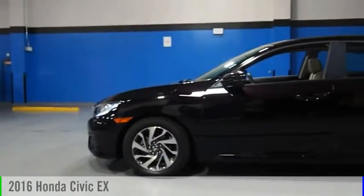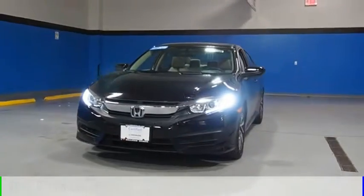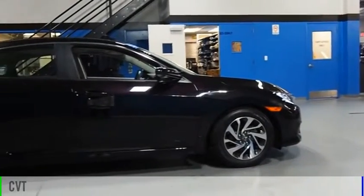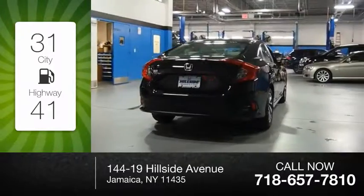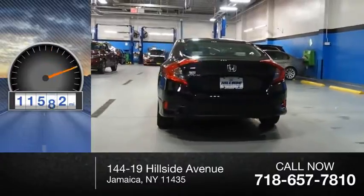Make a great choice today with the 2016 Civic. This vehicle is powered by a front-wheel drive, 4-cylinder, 2.0-liter engine, and comes with a continuously variable transmission. Great fuel efficiency saves you money by requiring fewer trips to the gas station. This vehicle has less than 15,000 miles.